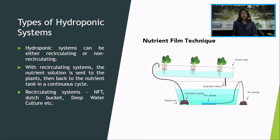The nutrient solution enters the PVC channel, in this case, at the start, and wets the roots of the first plants, and then it continues further downstream, wetting the roots of the other plants. At the end of the channel, the water is collected and returned to the reservoir, where it is recycled. So the nutrient solution in this system is constantly recycled and reused. There are different types of recirculating systems. In this schematic, this is NFT, but there are other types such as Dutch bucket, deep water culture, etc.